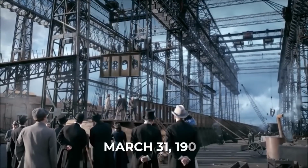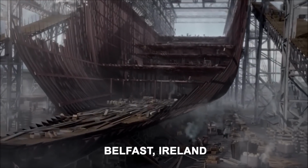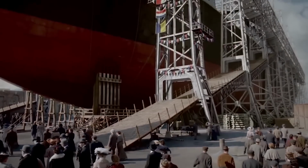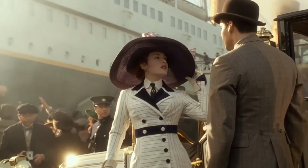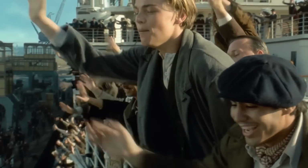Let's go back to March 31st, 1909, a date that marked the start of something unforgettable when the construction of this magnificent ship began in Belfast, Ireland. The shipbuilding company Harland and Wolff, along with its skilled designers and engineers, put all their expertise into creating a ship that would become a legend in maritime history. People eagerly awaited the day it would set sail on its maiden voyage, but little did they know that this first journey would also be its last.